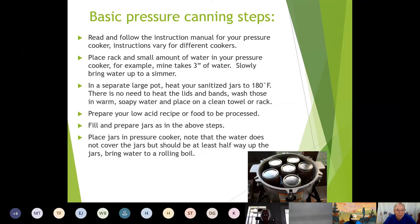You have a rack that goes in the bottom. You put about 3 inches of water in it. You go through the same steps we just went through. You have your jars in a separate pot. You have them hot. You take them out, dump out the water, and put whatever you're cooking in them. You wipe the rim, put the lid on it, and screw down the rim. Then I put it back in the hot water to keep it hot until I take it out to my pressure cooker, because I have to go from the kitchen out to the back porch, so that's the way I do it.